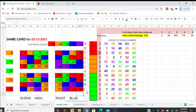Okay, so again, I said that this is kind of like a roadmap, but after thinking about things, I think I should change that to a treasure map. Okay, I think that's more appropriate. So again, we're all going to look at it differently, so all of our treasure maps are going to look a little bit different. But my treasure map says that it's going to be more even numbers than odd, more to the high side than the low, more to the right side than the left, and more to the blue than the red.